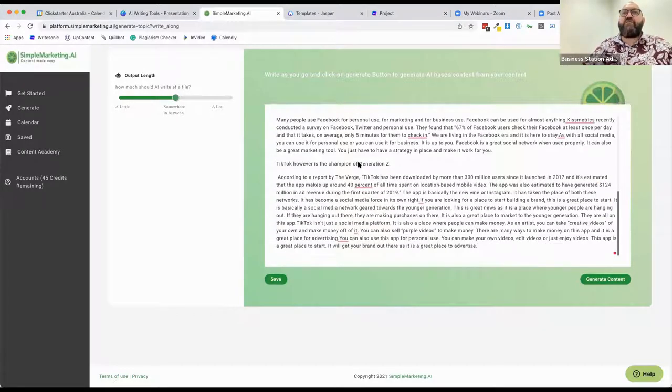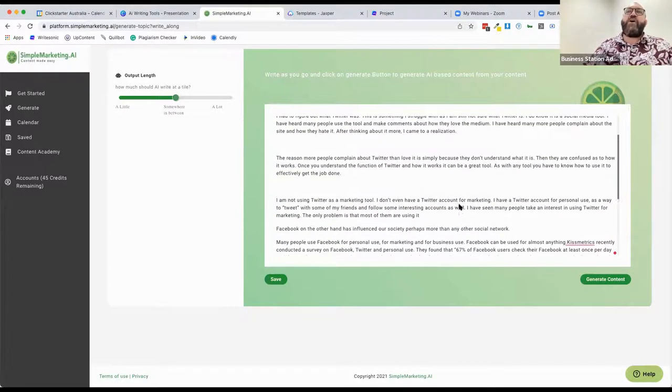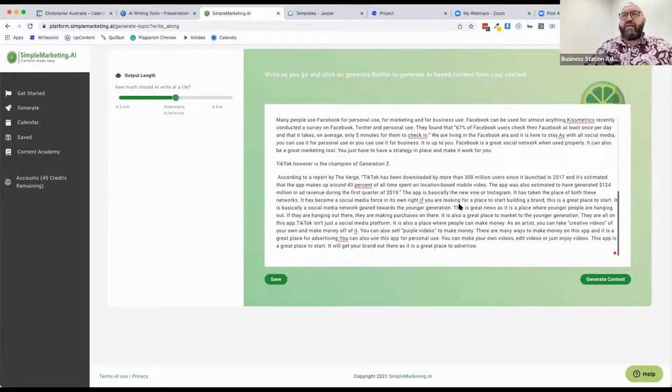So we go. TikTok, however, is the champion of Generation Z. According to a report by The Verge, TikTok has been downloaded more than 300 million. It goes in, and actually this is creating a coherent article that you can pull out, maybe do a little bit of editing, add some photos, and you've actually got an article you can work with.